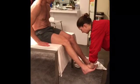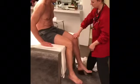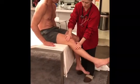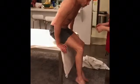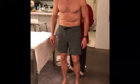Go ahead and push your feet against me, right? And go ahead and push your feet down. Perfect. Do the same thing with your leg. Can you go ahead? Perfect. Same thing. Great. And now I'm gonna have you go ahead and stand. And we're gonna continue to check range of motion. I'm gonna examine his spine.